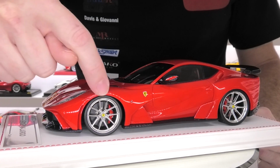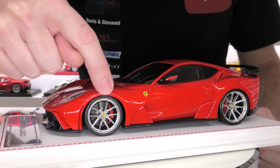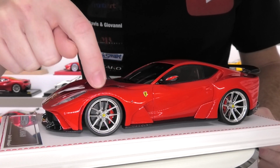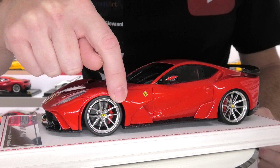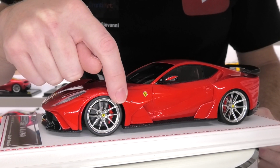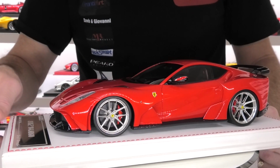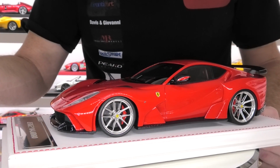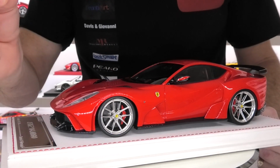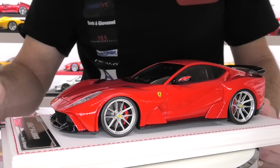So if you can see inside there at the brake caliper, there's actually some little photo etch pieces in the caliper to represent the pad clips for the brake calipers. Now I haven't seen that on any other models from BBR or other manufacturers, so it's just those tiny little touches that add that little bit extra realism.